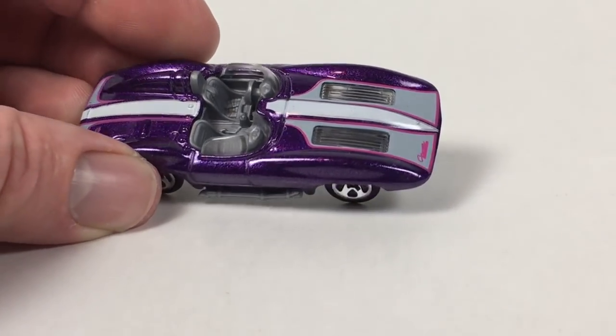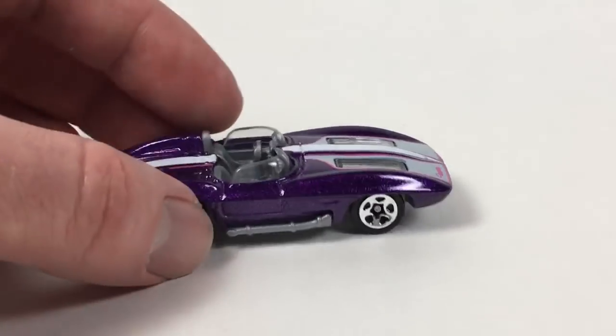Kind of a nice looking purple, I guess, and an interesting little casting to add to the loose Corvette collection. So there is that. That was your number 4.